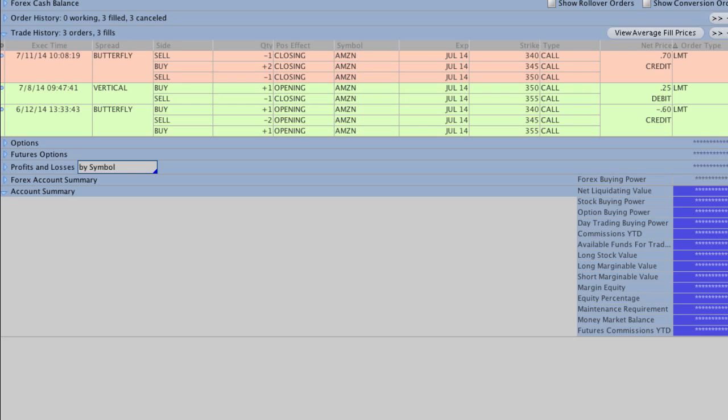So here are the actual trades that were executed, and you can see on Thinkorswim, I've gone back about 60 days in my account just to capture everything for Amazon. 3 orders, 3 fills, just so you guys can see the trade history that we had. So back on 6/12, we entered this broken wing butterfly, the 340, 345, 355, skipping over that 350 strike, for a $60 credit. And we went back in just a couple days ago on 7/8 and bought back the embedded spread, which is the 350, 355.